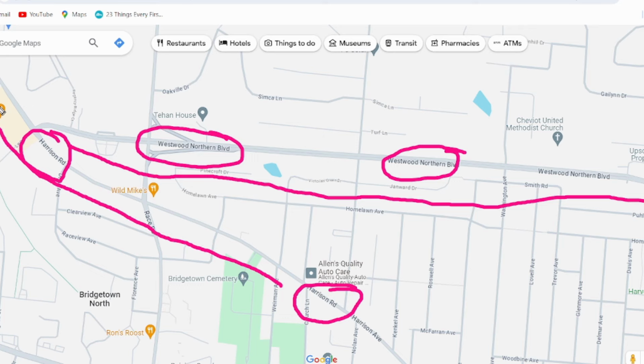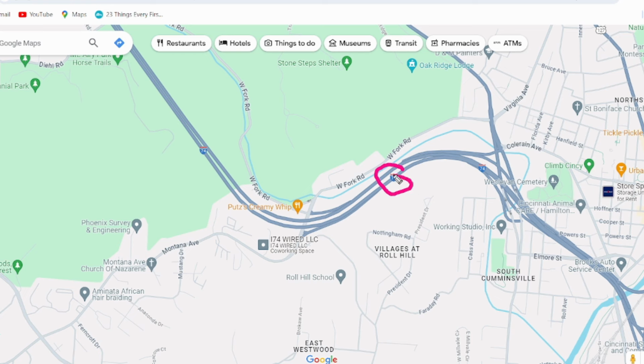The only exit that really connects to the west side is I-74, I guess. If you're coming from 75 South, you can jump on 74 here and get off on the Montana exit, which will basically put you in East Westwood. And from there, I guess you can get to where you need to go on the west side. But that is basically the only interstate route into Westwood.